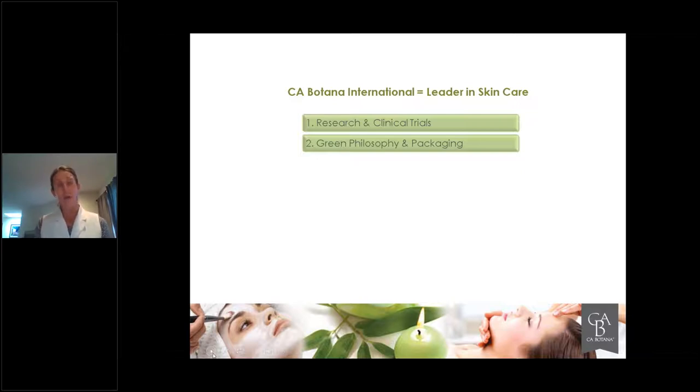Green philosophy and packaging. One of the things I think people have realized is that the environment has benefited from the quarantine that we've been going through. I would say the birds, the beauty of the plants, the air, the ocean, everything seems to be flourishing and thriving. Well, it's our responsibility as humans on this marble of the world to really pay attention to how we impact it.